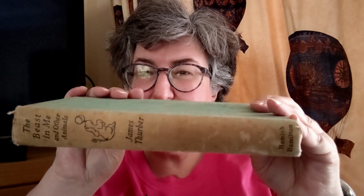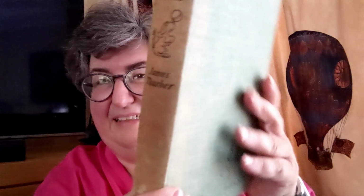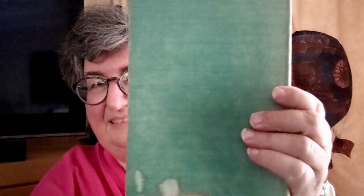Then what about a cartoon on the edge of the spine of a book? This one by James Thurber for Dog Lovers Everywhere. That's also on the front. And this book is from 1950. So again, it's slightly peeling green, but picture on the spine as it fits a book by a cartoonist.